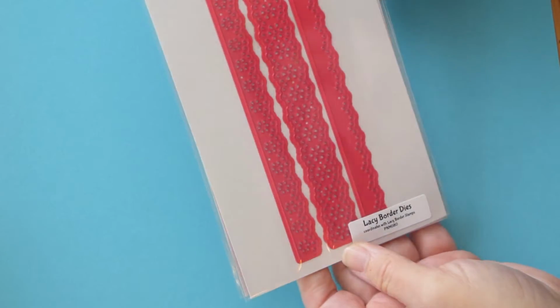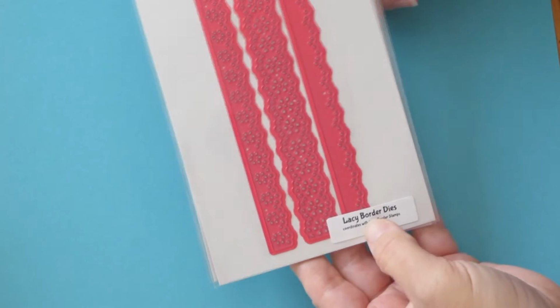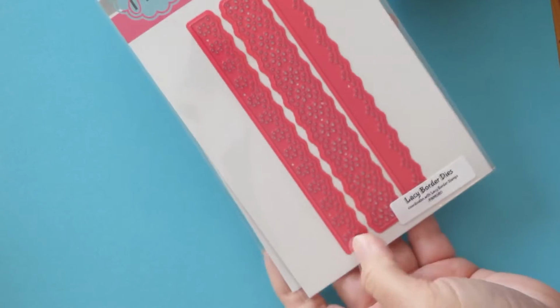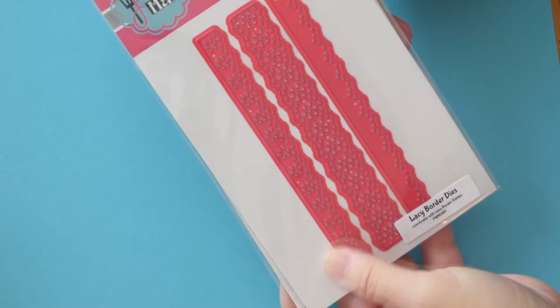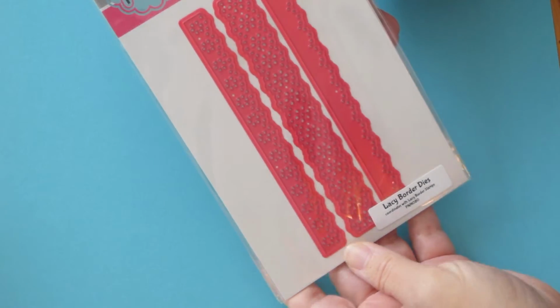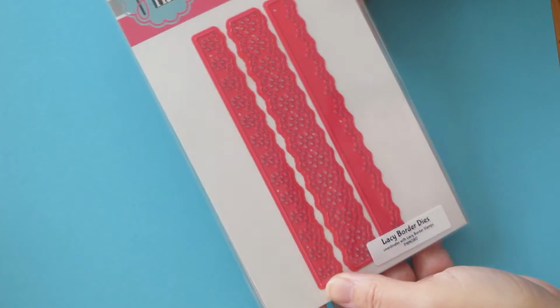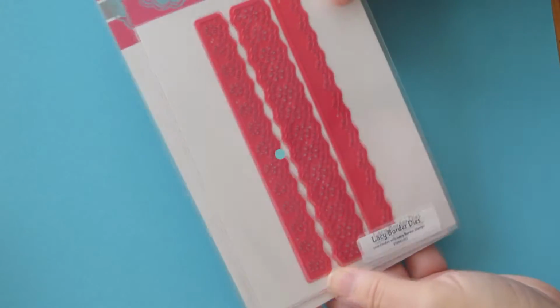Our next standalone die that we're releasing is Lacy Border Dies, and it's 3 border dies that have this intricate, pretty little eyelet type lace pattern that go with them. So really cute and really fun.